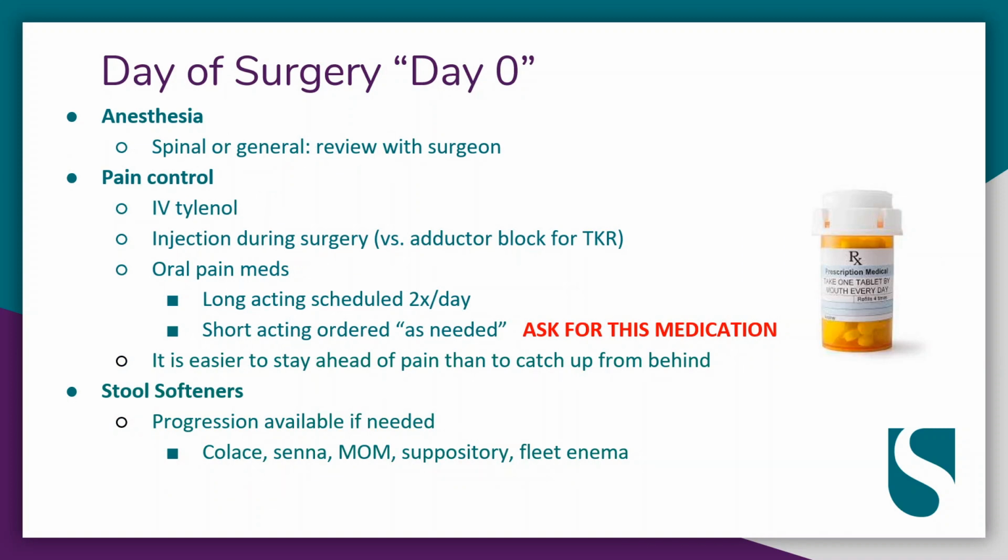So day of surgery, we call that day 0 here. You will come in to the hospital, you will come to a pre-op area, then you will go in for your surgery. Anesthesia is dependent upon your doctor and your own health circumstances to see what type of anesthesia you're going to have.